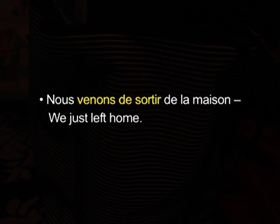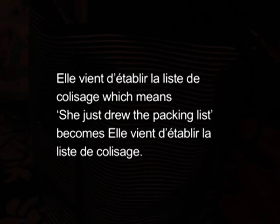Nous venons de sortir de la maison. We just left home. When the main verb begins with a vowel or the letter H, the phenomenon of elision is respected. For example, elle vient de établir la liste de colisage, which means she just drew the packing list, becomes elle vient d'établir la liste de colisage.